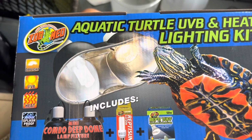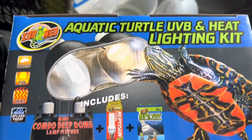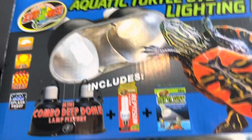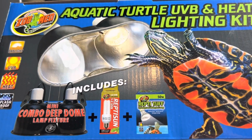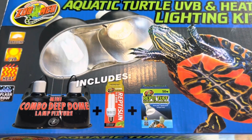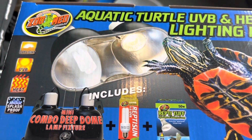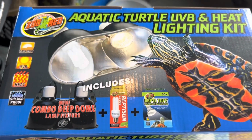All right, everyone. So we did get the Aquatic Turtle UVB and Heat Lighting Kit. And the UVB light is good for their shell. Like I said, one of them had a very soft shell. It's very bendy, so the UVB light is good for that, and also heat, because they like a little heat for, what did the lady call it? Basking, there you go, basking.